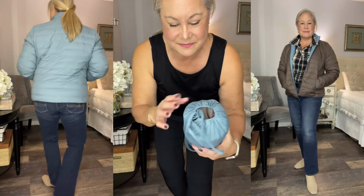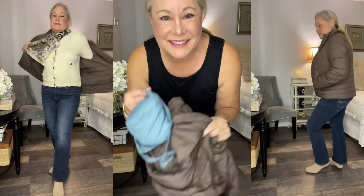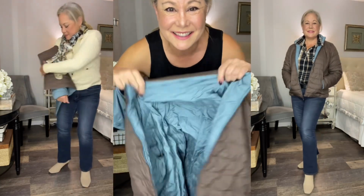So I love this jacket because it's reversible. I can have two different jackets out of one, and it packs down into this little footprint here. I love that about this jacket. This way I can keep warm on my trip and have a couple of different colors with me to take me through my trip.